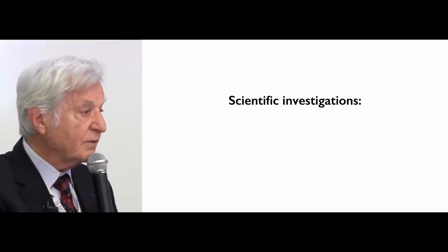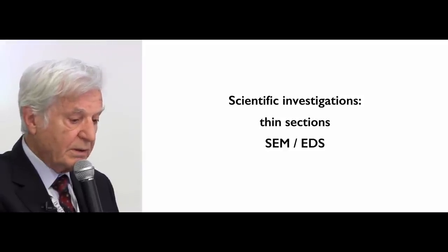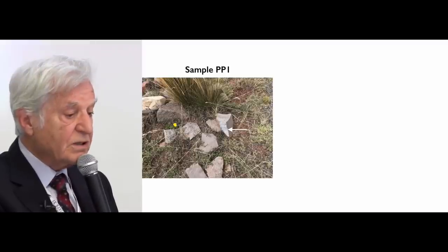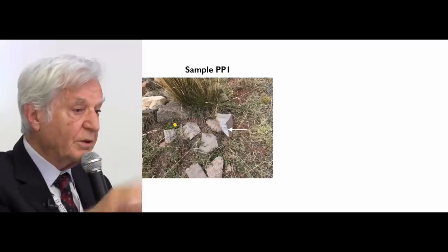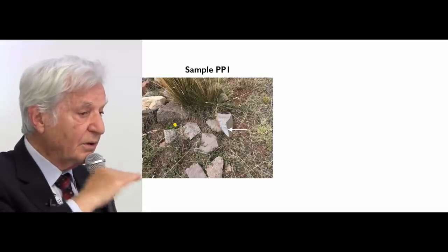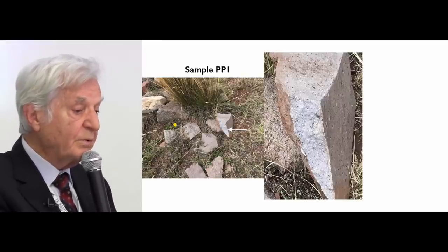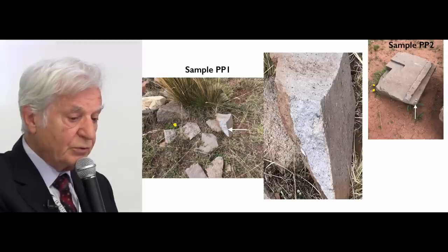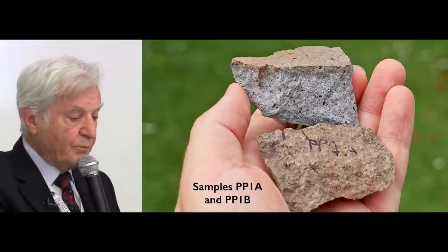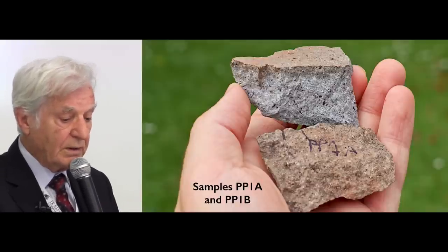So we started our scientific work with what we had. We made thin sections, and we did scanning electron microscopy. We were able to get good samples, because on the site you see a lot of debris that are not part of the monuments, and by carefully choosing those debris that are in fact pieces of monumental stone with a characteristic very flat surface, we had our samples. This is the sample PP1. We took the sample PP2, and this is where we took our sample PP5 on the surface of a laying block. Most important are the samples PP1 and PP1B, and we broke some pieces for the SEM examination.